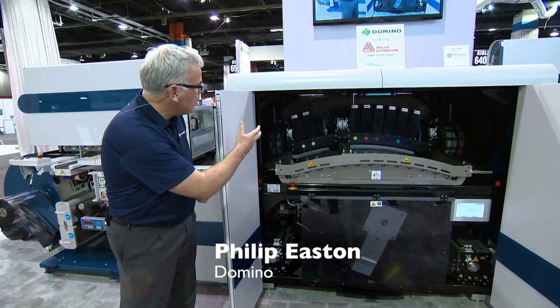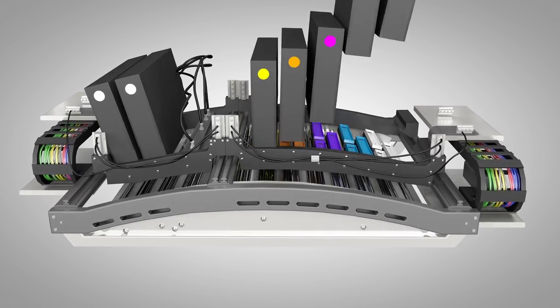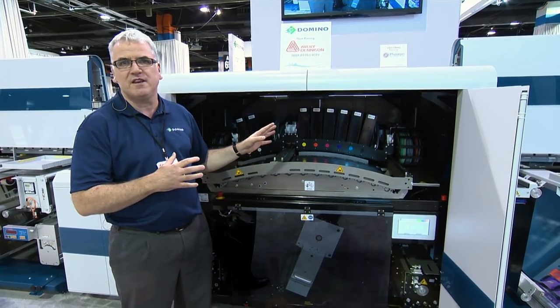As you can see here, we have 8 bars in here. This is a 7-color solution. Enables us to extend the color gamut from around 70% of the Pantone range up to about 92% of the Pantone range. This means you can run more jobs on this press.